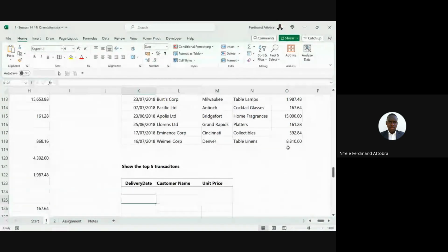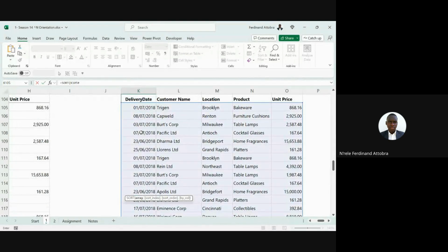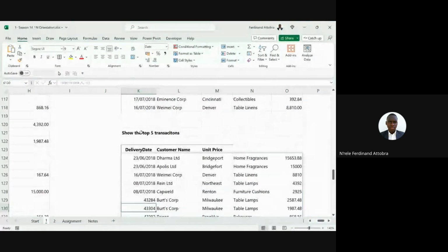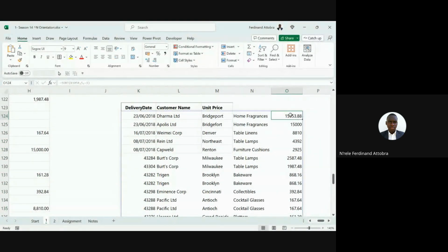There is a function called sort. So we use sort, and we pick the clean data that we have here. So this one. And we are going to sort based on the last column, which is column 5. And we are sorting it in ascending order. Sorry, descending order. So when I do this and I press enter, you can see that now all the numbers are arranged in descending order, so biggest to smallest.